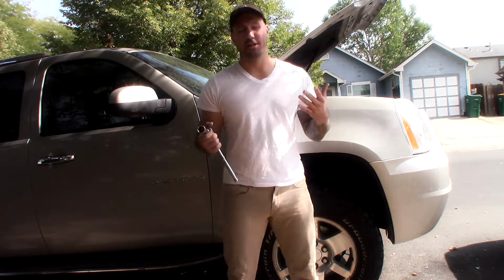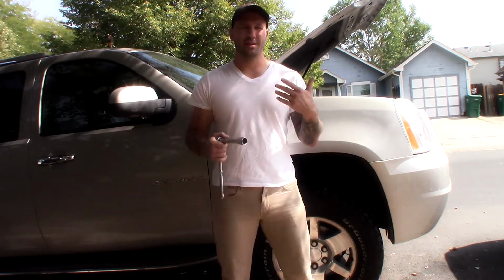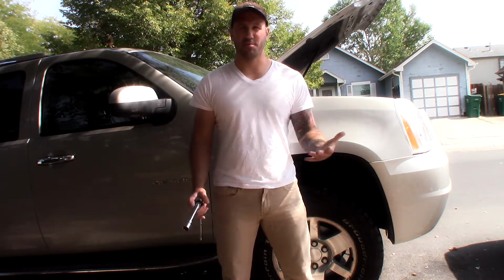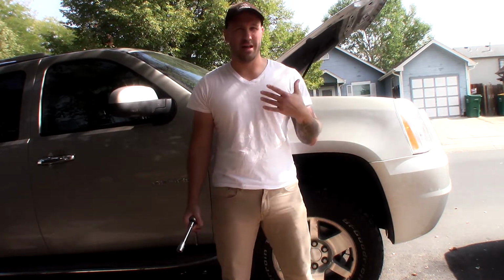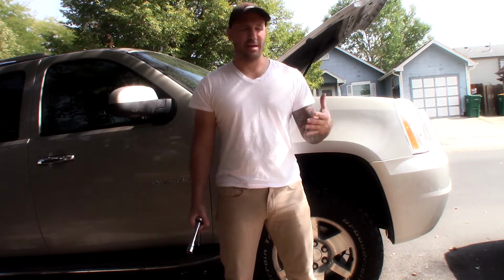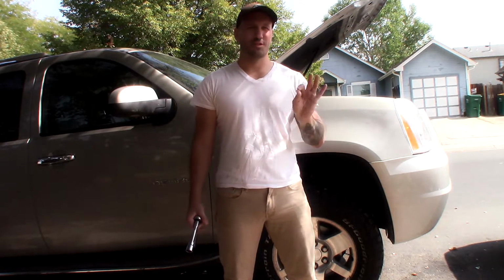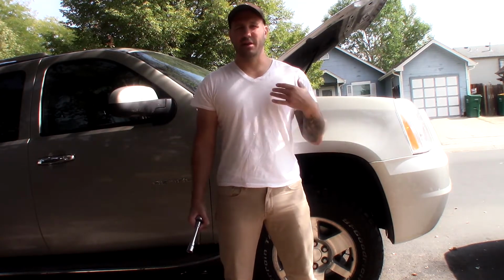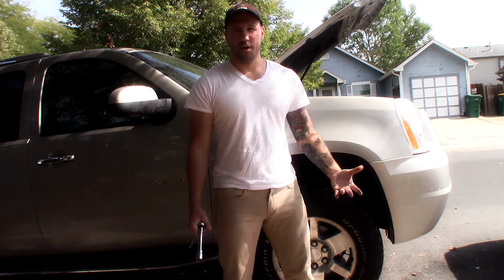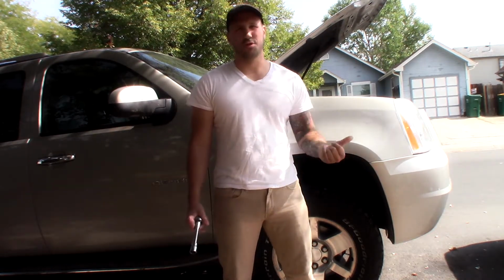So today I'll be changing the oil on a 2007 GMC Yukon, but these basic steps and principles apply to changing the oil on any vehicle. So there's not a whole lot of variance. I mean, where the oil filter is located, what kind of filter you're going to buy, real specifics like that will be different. But generally, you're draining the oil, you're taking the oil filter out, putting a new filter in, and you're putting new oil in.